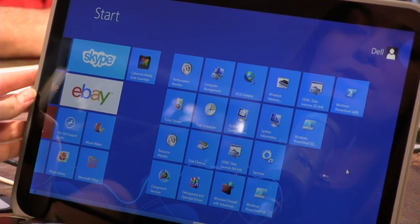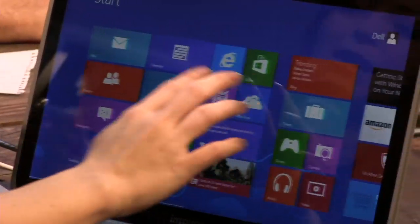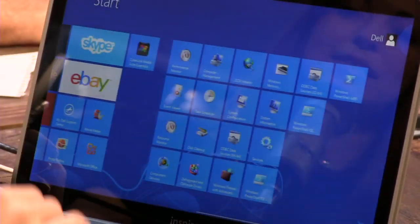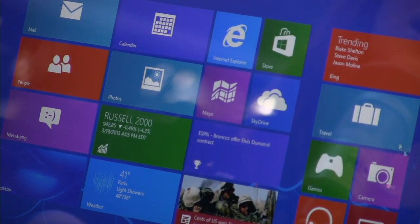Right. You're right, though, about the cartoony icons. I mean, those are so big on that just huge screen. Yeah. And I'm at the highest resolution, 1366 by 768. It's not that great. I really wish they would have gone with a higher resolution.